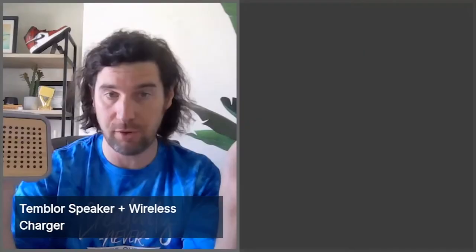So Stick and Stone collection is a nice cohesive look of products that are made from eco-friendly materials. Eco-consciousness is a big trend here in 2021 and should be in promo for a long, long time. So the two pieces I love out of this collection, first and foremost, here's the Tembler.